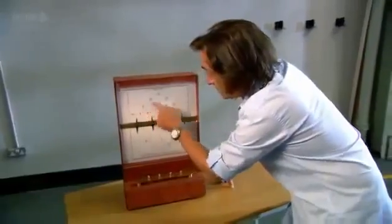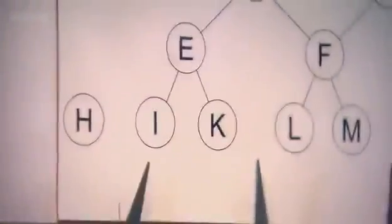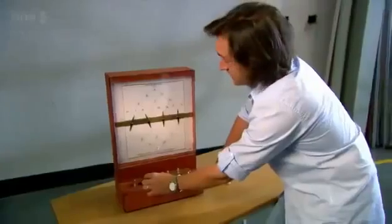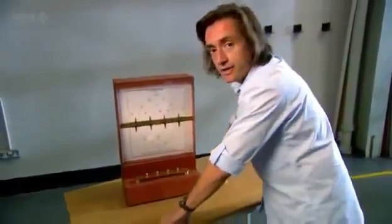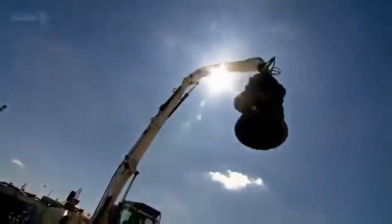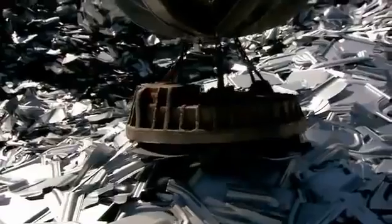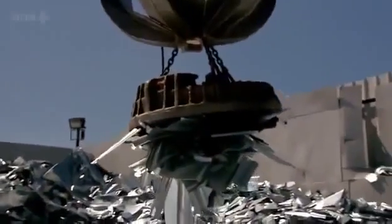All I needed then was a map of letters, and you can point to them if I want to spell an H or an I or a K. If I want to do an E, point both needles. Hasn't got all the letters, there are only 20 on here, so it's an early form of texting. 150 years later, the electric telegraph has made way for mobiles and the internet, but electromagnets are still very useful.